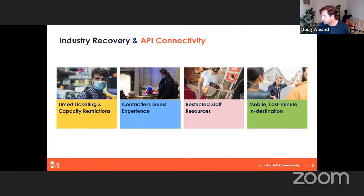And this is interesting. You might be sitting here thinking, why are we listening to a product manager during a pandemic for travel? And actually, travel has really roared back, but it's changed. As activities and attractions reopen, and as people start traveling again, the way that they travel is different.